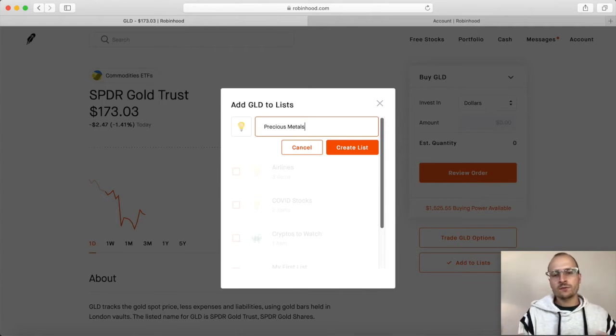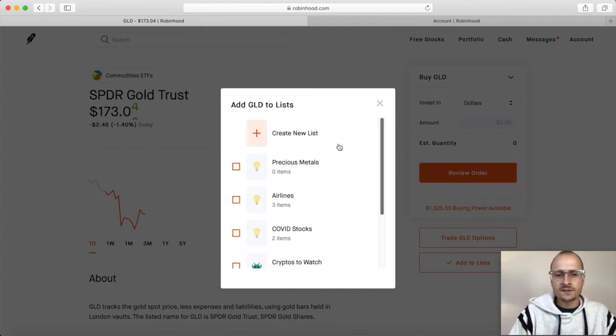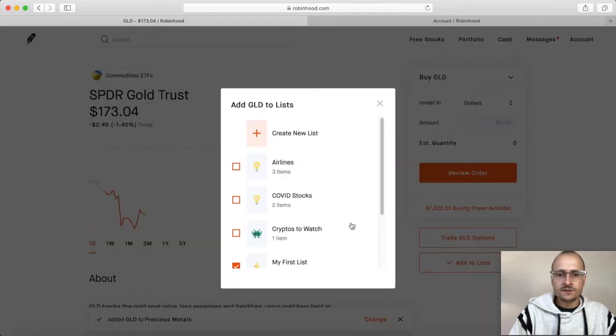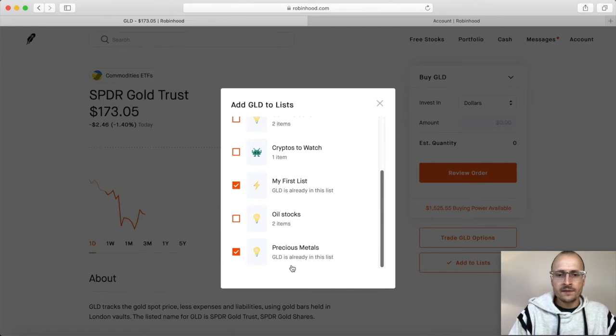So if you want to do like silver mining stocks or gold stocks, future contracts, ETFs, then you can place them in the same list. So I'm going to click on create list now, and you can see, voila, the list has been created. So you now click this box, and let's check to see this has been done. Yeah, here you can see the GLD stock is in precious metals, in our precious metals list.